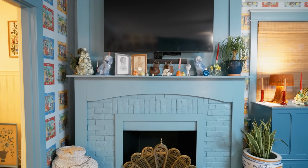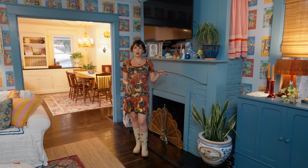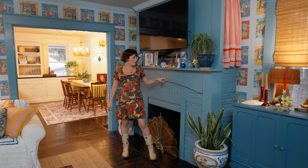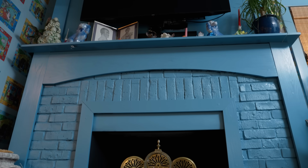So here's the fireplace. This is not original to the home, and I do think that it's too big. So I try to camouflage it as much as possible by color washing it, making it kind of sink in. And I had my husband add these wood pieces to give the optical illusion that it was a little skinnier than what it actually is.